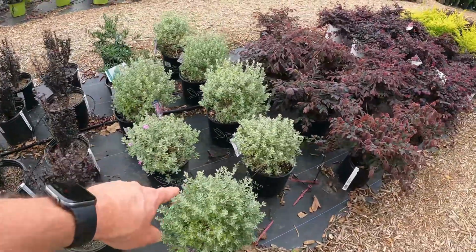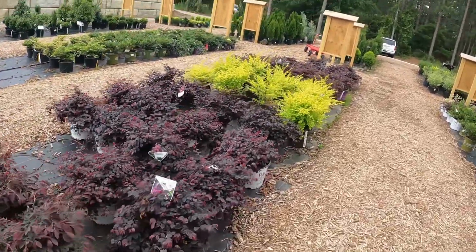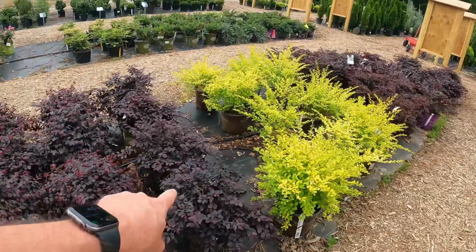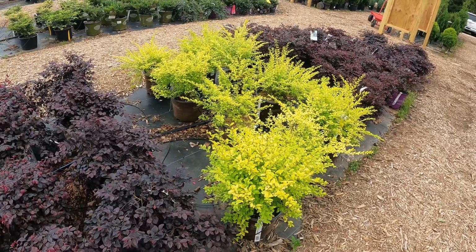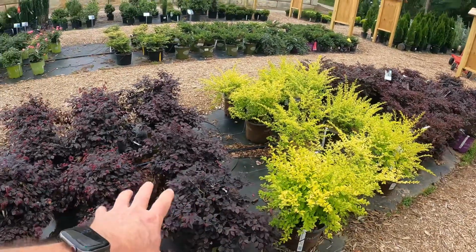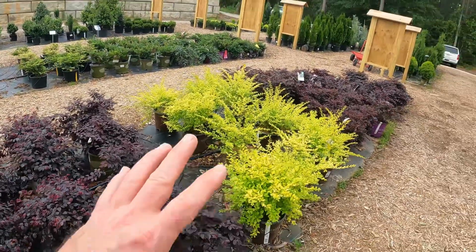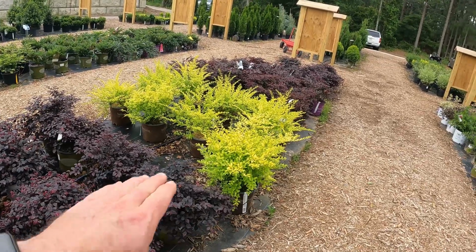Got some more Texas sage. Lots of different varieties of Loropetalum. And look at that beautiful contrast in between the Loropetalum and the Sunshine Ligustrum. That's why we put them here, just to kind of give folks an idea, hey, maybe this is a good combination to put in your yard, which it is. There's not a better combination in my opinion, because look at the difference in texture and color.